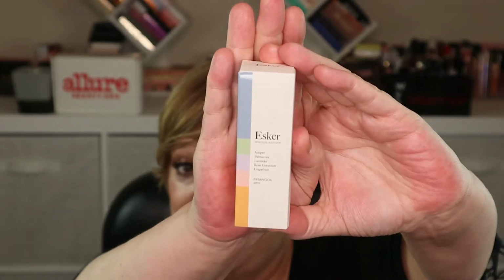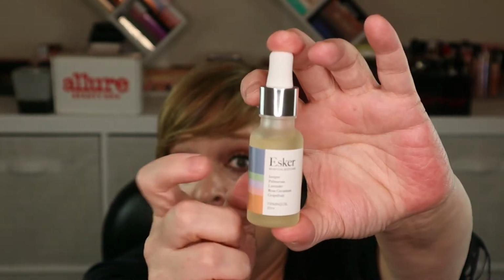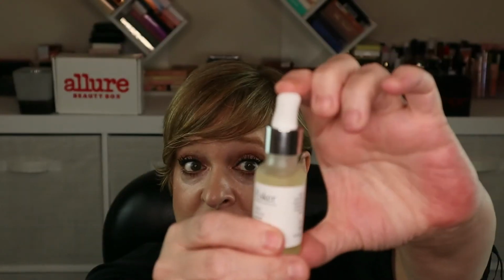All right, next product. This has a little weight to it for a tiny box. What is this? All right, it's from a brand I'm not familiar with called Esker Beneficial Body Care, and it's a firming oil. 20 ml. What is a firming oil? All right, comes in a frosted glass bottle with a dropper. On the side here, I did see some fragrance notes. It says juniper, palmarosa, lavender, rose geranium, and grapefruit.